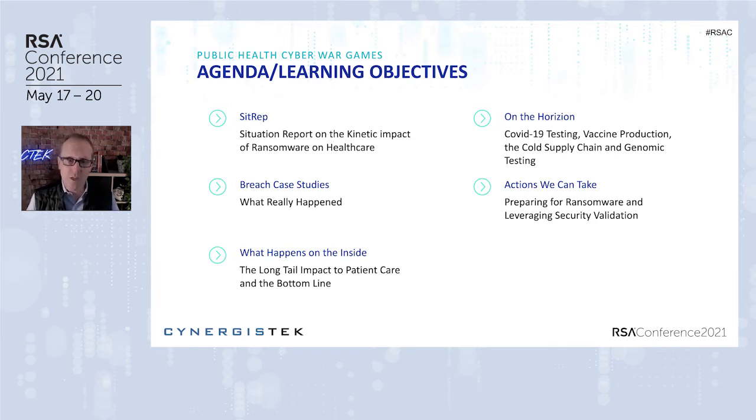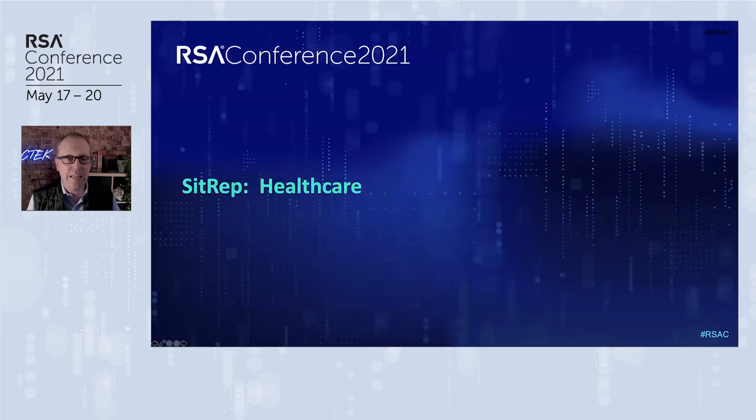We're then going to switch gears and talk about the new threats in healthcare, from attempted attacks on the cold chain and vaccine production to genomic testing and the concerns over how we secure it. We will end with a focus on actions that you can take away and lessons learned throughout the pandemic that could be applied to any institution, not only healthcare. So let's start with a situation report.